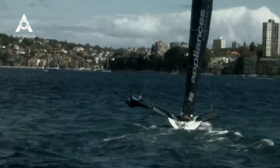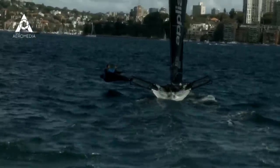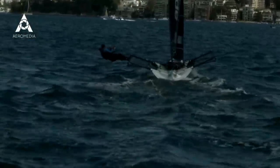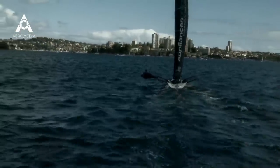So it's interesting there. Appliances Online got around the bow of the Noakes rigging and forced them off, and it looks like they're pushing hard into South Head. And I think this is a fairly big set of sails here.